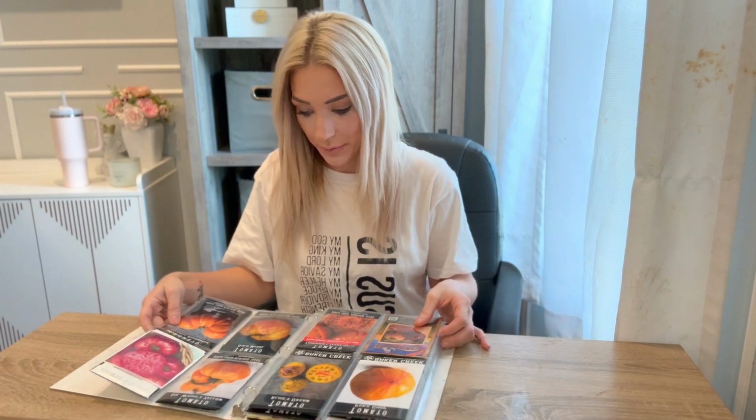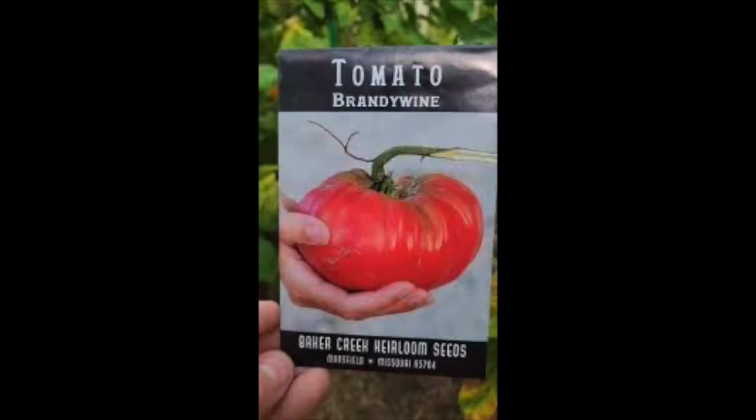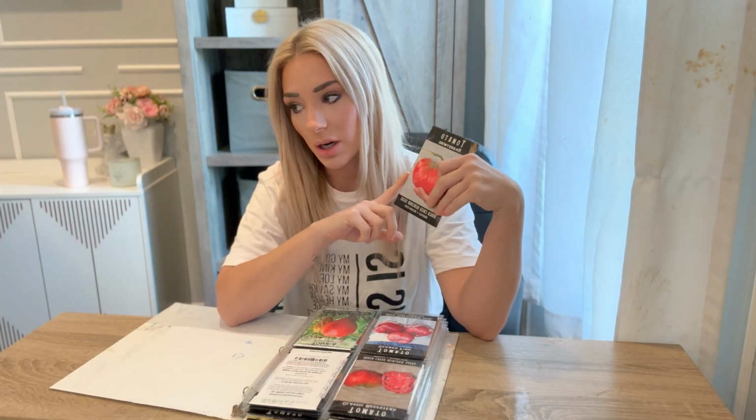Trying to decide where to start. We're going to start with bigger varieties of tomatoes. We're going to start with things like Brandywines. So Brandywines, we've grown these for a long time. We grew these last season. This is another variety that I am going to be growing this year.